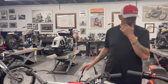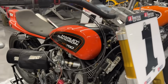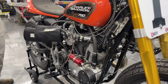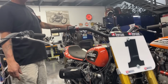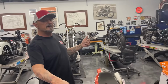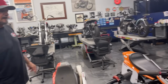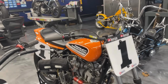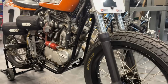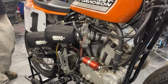Typical. And these are the last 2 Harley Davidson factory team bikes. In 2014, when they ended the XR750 development program, they gave everything to Vance and Hines, including these 2 motorcycles. Vance and Hines campaigned them for 2 more years in the AFT, and then 2 years in the X Games, and then I bought them from Vance and Hines with my friend. So these are the last factory-supported team race motorcycles. There's other ones that are privateers, but these are the last Harley Davidson team bikes.